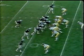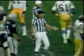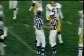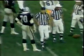2nd and 10, Oakland, 28-yard line of San Diego. Flag is down, and Plunkett is down, and the pass is incomplete. Wilbur Young is back there once again, putting the heat on Jim Plunkett. I know what Oakland's going through. I can recall when I was playing with the Kansas City Chiefs coming to this stadium, this field, and it was for the division championship and getting completely blown out.